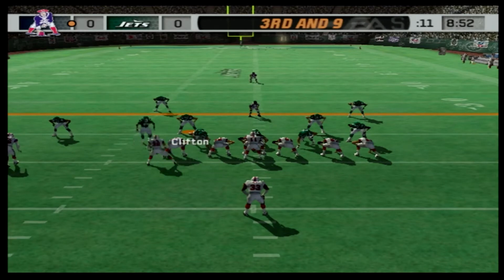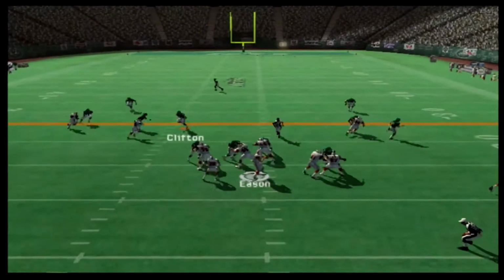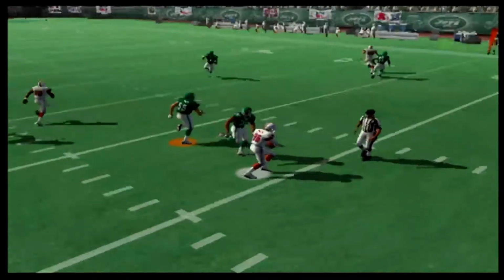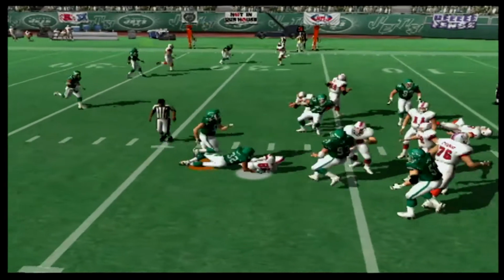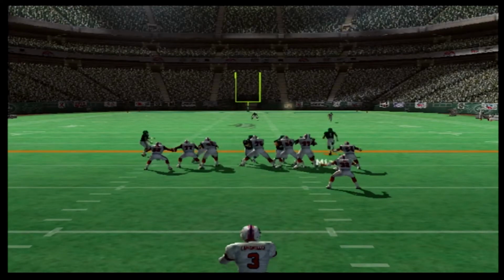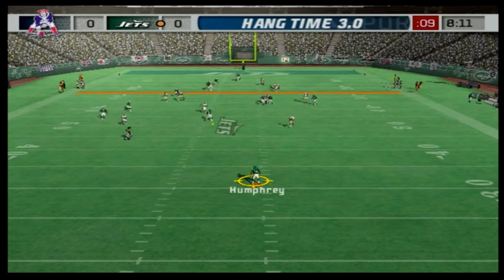James, the motion man. With the throw, and this pass is completed at the 21. Humphrey back to return. Fair catch.